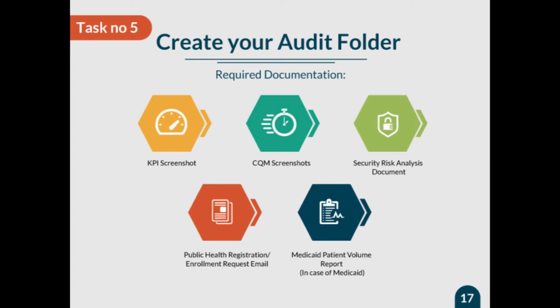I recommend keeping a screenshot or a printout of your meaningful use performance measures or your KPIs, and a screenshot or a printout of your clinical quality measures report. You need to maintain that. So this is basically what you're basing your attestation on. The security risk analysis document that we mentioned, you should keep a copy of that on file.